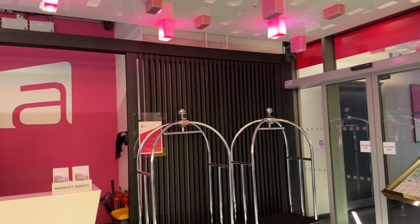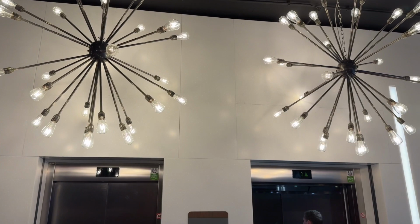Speaking of the hotel logistics, the check-in area or the reception desk is located on the 7th floor. So when you come into the building, you have this small lobby area and must take an elevator to the 7th floor. So let's go up there to see.